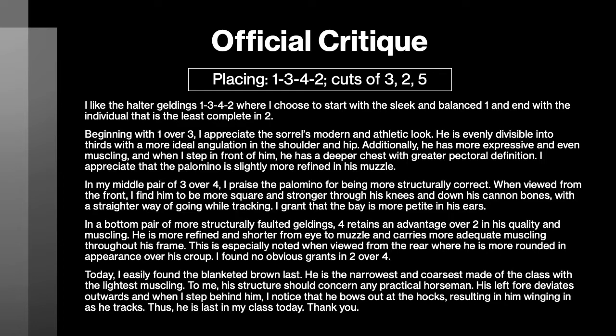In a bottom pair of more structurally faulted geldings, 4 retains an advantage over 2 in his quality and muscling. He is more refined and shorter from eye to muzzle and carries more adequate muscling throughout his frame. This is especially noted when viewed from the rear, where he is more rounded in appearance over his croup. I found no obvious grants in 2/4.